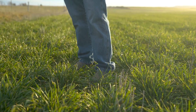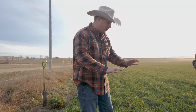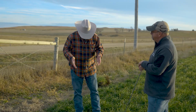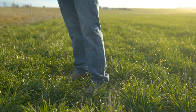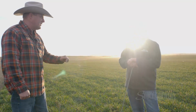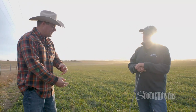Another one that I'm just looking down and saying is we want soil armor, right? Something covering that soil. And I'm out here in the middle of a grain field looking at my feet, and I don't even see any bare soil. This is so thick and lush. That's right. There is no way a raindrop is going to hit actual soil. It's going to hit some of this vegetation on top and disperse and then just permeate into the soil.